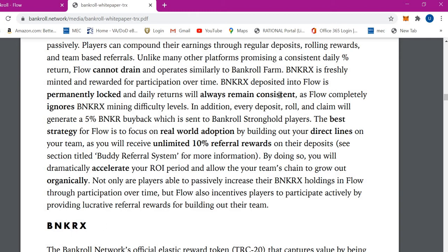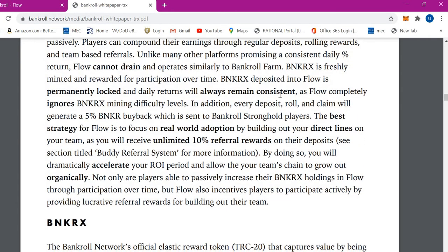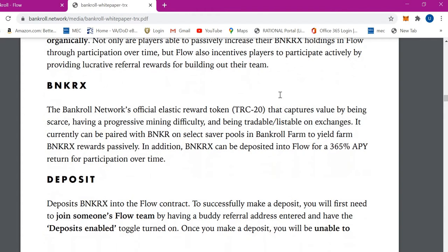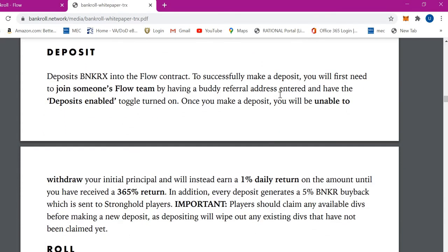So there you have it. That is what Flow is. That is in essence what it does. Okay. Banker RX, deposit. Let's look at deposits real quick. Deposit Banker RX into the Flow contract is strictly make a deposit. You will first need to join someone's Flow team. You cannot deposit without having a buddy. You need a buddy to deposit.